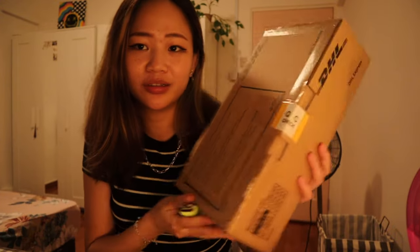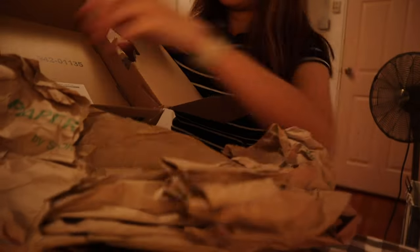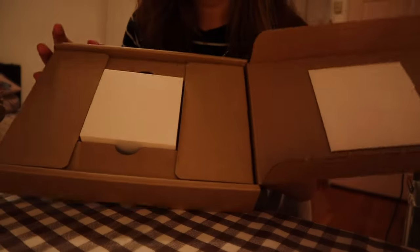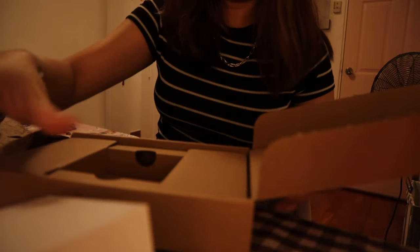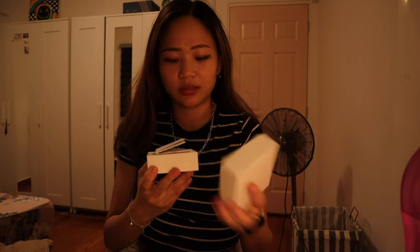So let me just open it up. I have no idea why it's so huge. Tinier box inside. Another tiny box. So hopefully they really fix my issue. So my AirPods inside. I almost dropped it.